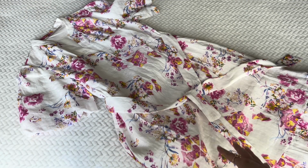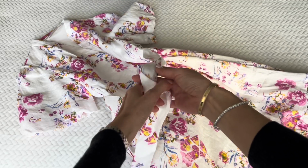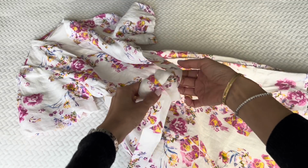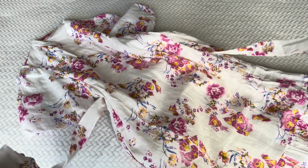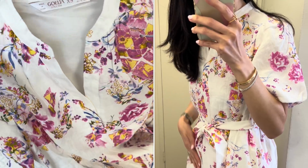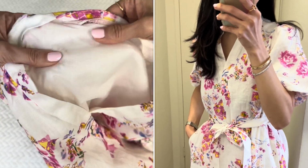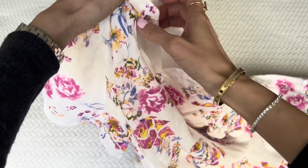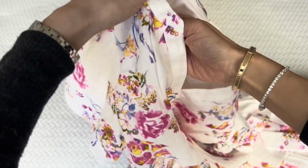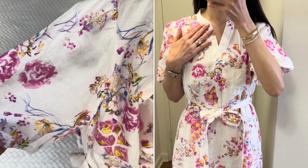My kids love when I wear dresses for some reason. So this is definitely going to come with me on one of our family trips this summer. It is this beautiful floral dress. Let me pick it up. So this is also from Goelia. You can see that it's linen again, so it's going to be really, really comfortable and lightweight. It's got a nice soft lining to it, so it's not see-through. You can't see my hand through it. You've got these slight puff sleeves, very feminine and pretty.